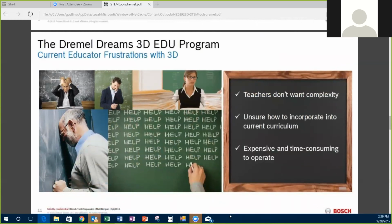The use of any technology in a classroom is pressure for a teacher who is already having to meet her standards, do lesson plans, deal with IEPs, and deal with the different learning capabilities of the students they're teaching. And I think you need a simplified printer to do this. Dremel has made this a very simplified printer because of the cloud-based software that it uses.